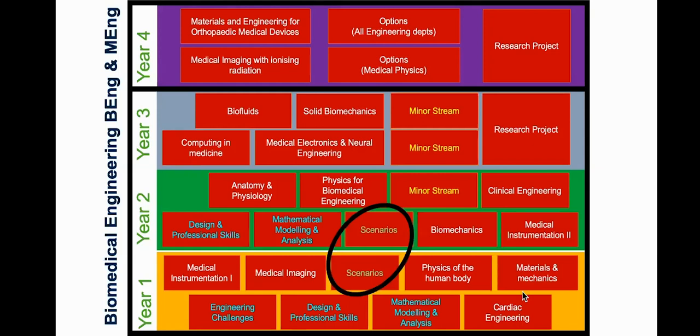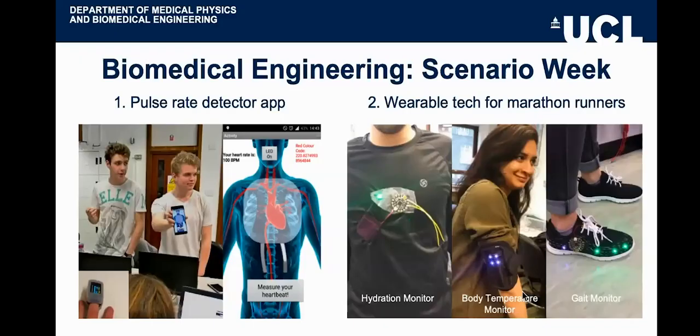The first being the scenarios. So this is a really exciting and innovative way to learn. Across the first 2 years of your course, you'll do 5 of these. Basically, you stop all your courses for an entire week and you're set a really challenging problem to solve on day 1. And then on day 5, you need to present a device or piece of software or so on that you've designed over that week within a group to solve that problem.